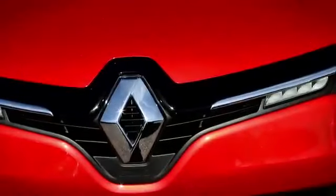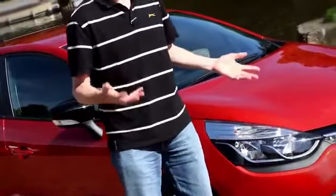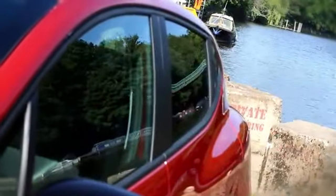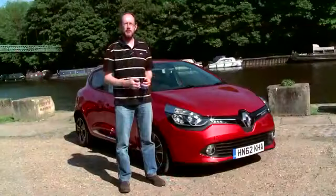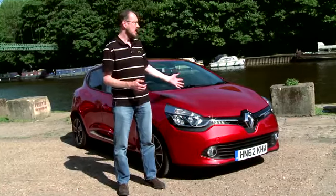Comfortable, cheap to run and good to drive, the Clio is a fine car. Even if you're coming into it from something larger and more expensive, it won't leave you feeling shortchanged. It's good enough to give the very best cars in its class a real run for their money. So if you're in the market for a Super Mini, this is well worth considering.